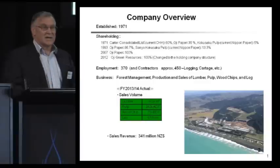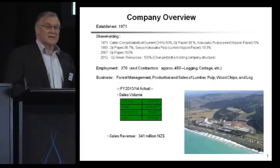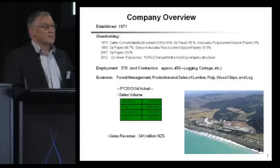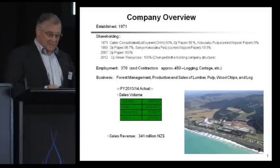We started out as a JV, and that was actually the introduction of the Carter Group to become Carter Consolidated, which turned into Carter Holt, with the Hawke's Bay Forestry Company, then became Carter Holt Harvey, and ironically today elements of that asset are being re-secured by the shareholders. But our core shareholding involved the Oji Group of Japan, and they have stayed with us throughout, and today are the 100% shareholders, as we indicated.